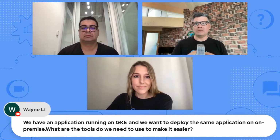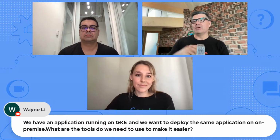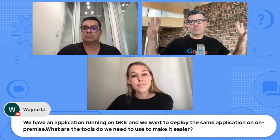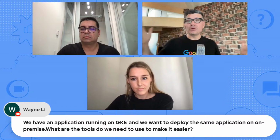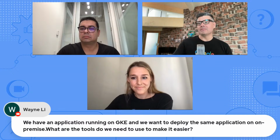I'll give you an example. You can deploy it everywhere at once. You can deploy it on-prem and have the cloud as a backup, or you can have several clouds running the same application and load balancing them across different regions. So that's our solution.